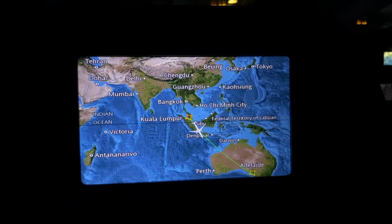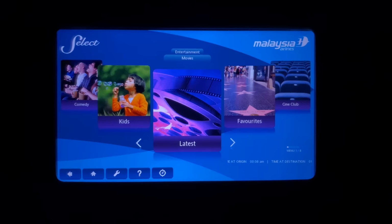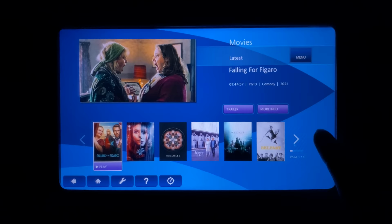So still a long way to go, and the cabin lights are now dimmed for you to rest and sleep. And before I do that myself, I'm going to show you your entertainment system on board. So no in-flight magazine, but you do have a TV. You do have a good selection of movies to choose from. Some are relatively new, but not a lot. Many people on my flight actually decided to watch a movie instead of sleeping.